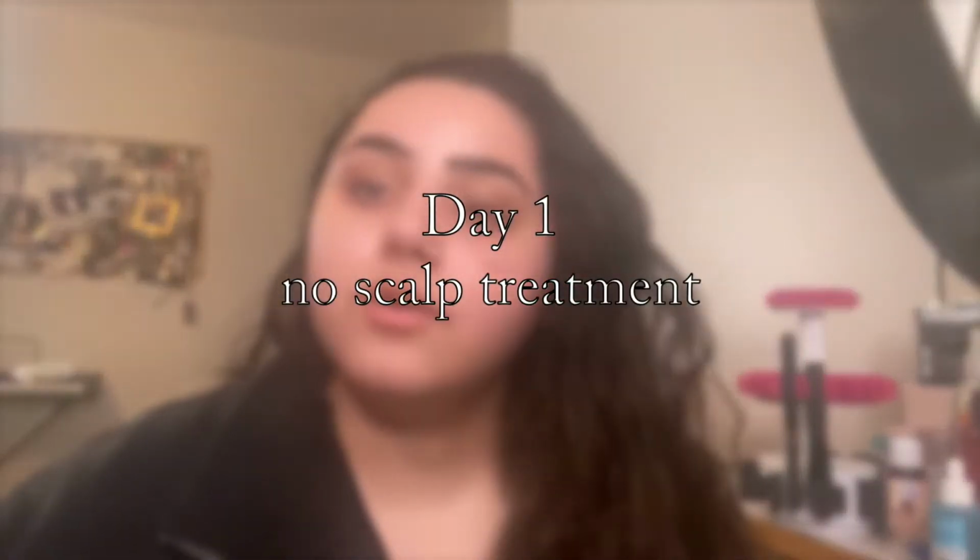This is day one hair without the treatment. It's not oily, it's still a bit wet I think, but it looks oily. My curls are pretty nice, but again, they're not the best. It just depends on, like that meme, hair never dries the same. Okay, that's better. You can see a bit better, so it looks a bit oily. It doesn't feel oily, it feels really soft, but yeah.